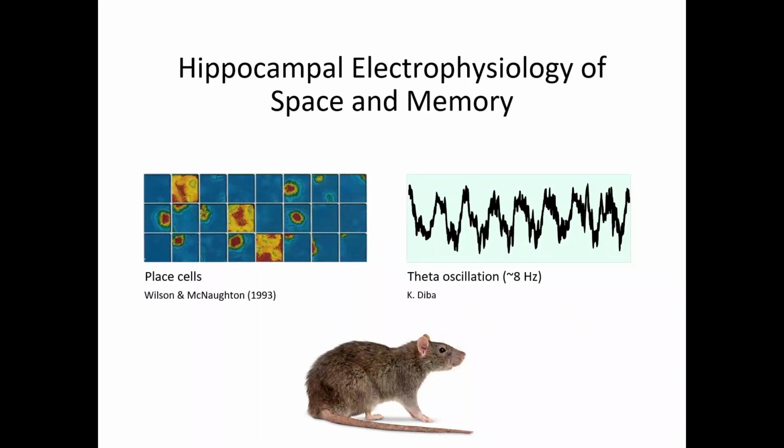When I got into this field, I was hoping that we would see something special in the human brain. There must be something in there that's different. And we see features of the human hippocampal system that are more advanced, more general than at least what has been seen before in rodents. So that's exciting to me, and that's what I'm going to tell you about today.